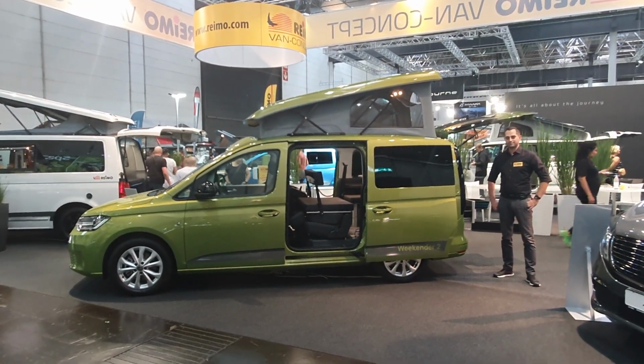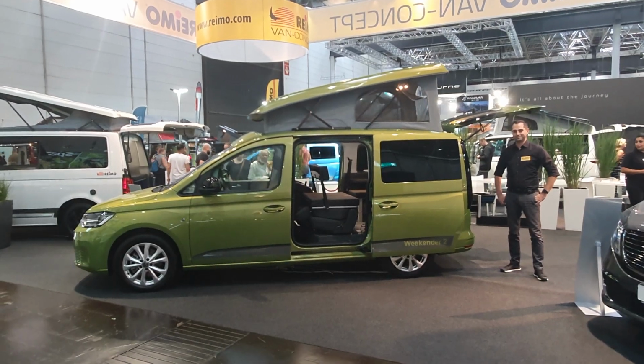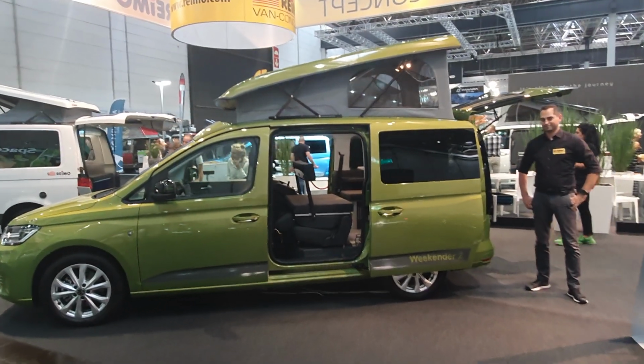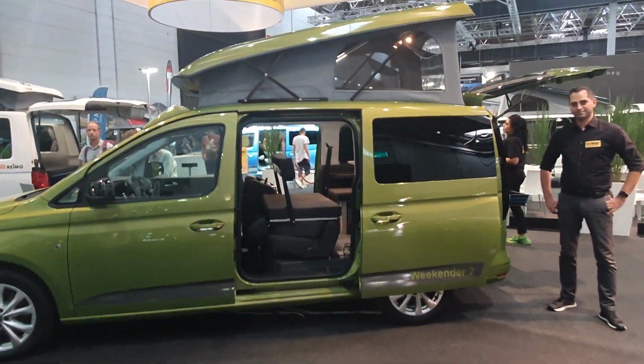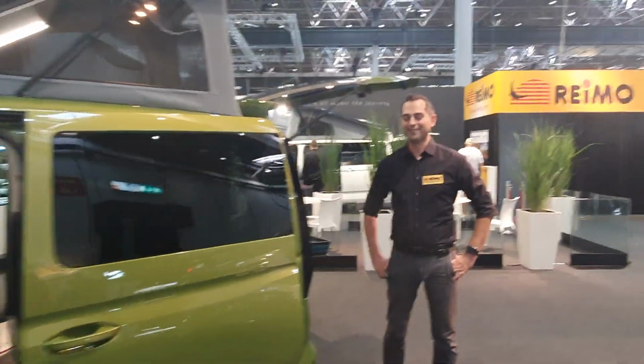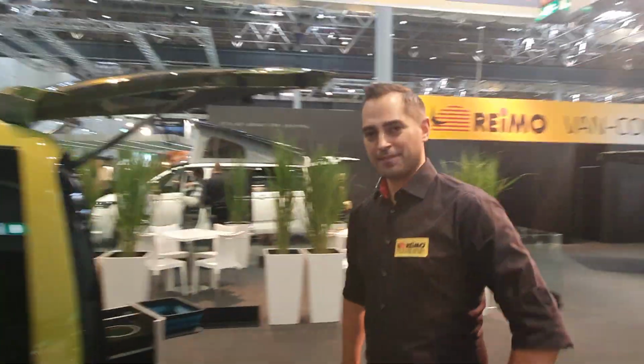This very nicely coloured vehicle is the VW Caddy Weekender 2, and as it's a weekender, one might want to sleep in it. Here's Alex from Reimo, who's gonna explain what it is.